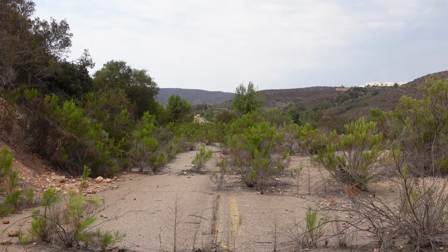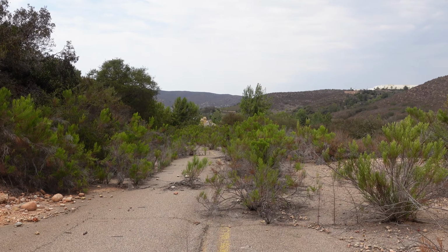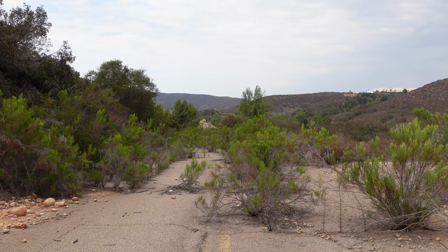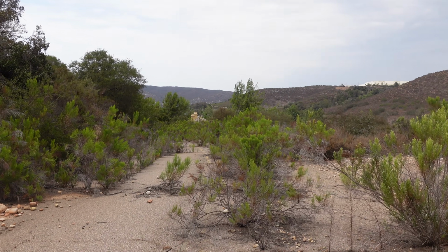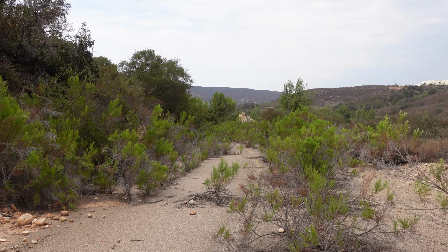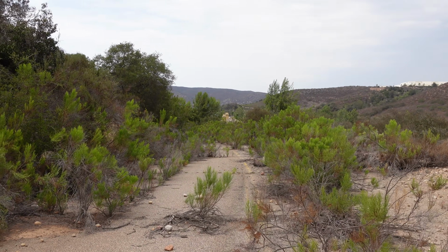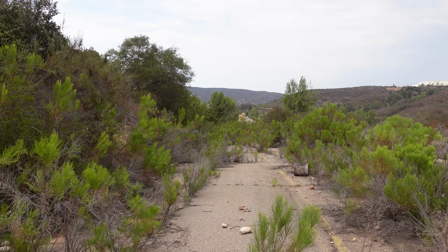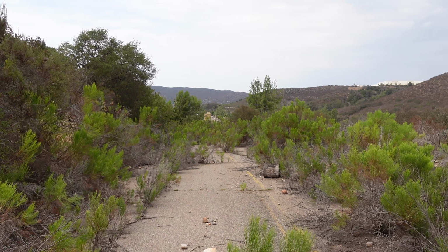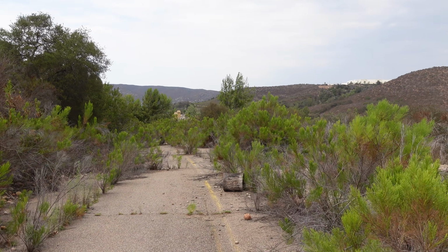It always amazes me when there's a section of abandoned road like this, that they just moved the road and just figured, hey, we'll just leave this old road to the elements and eventually it'll return to nature. We see 40 years later, it's still a road. It's gonna be 100 plus years before you won't be able to tell there was a road here.